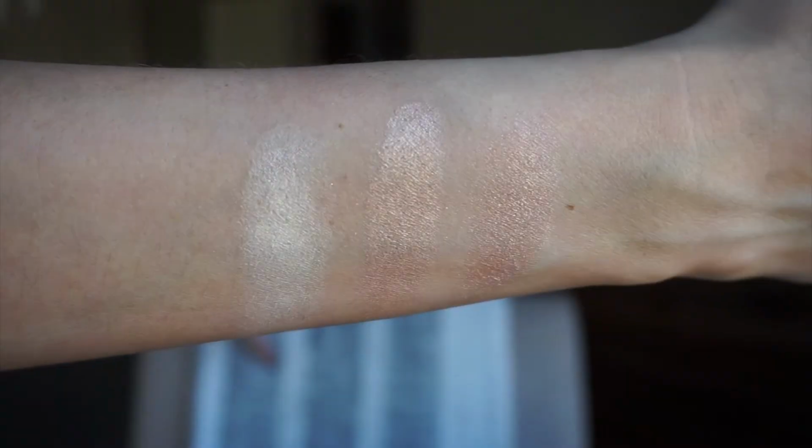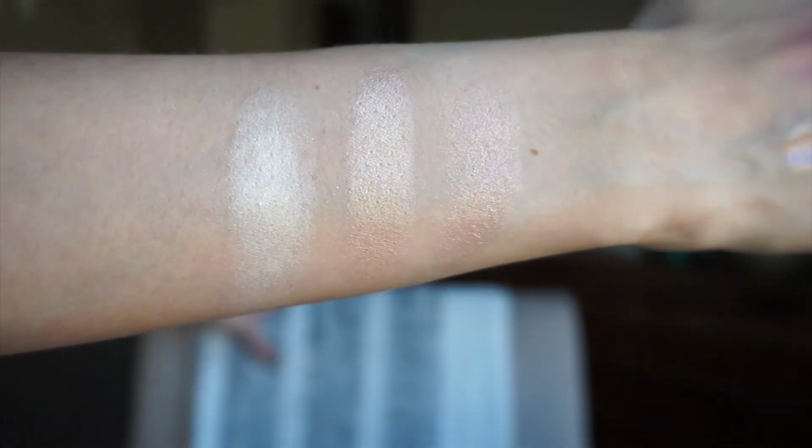And the top one I don't wear as a highlighter, actually, because it has glitter in it. I don't love my highlighters to have glitter in them, because I feel like they just kind of brush off and then you're left with glitter everywhere. But I do wear it as an eyeshadow topper or as an eyeshadow or in the corner of my eye. It is still a beautiful shade.